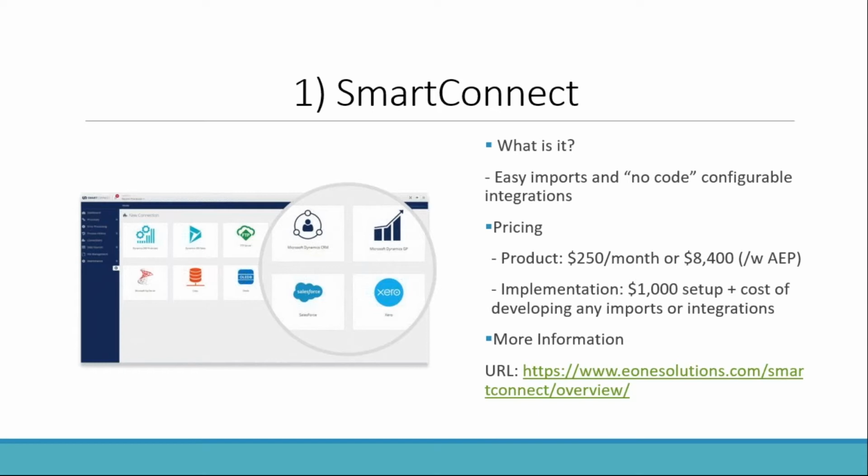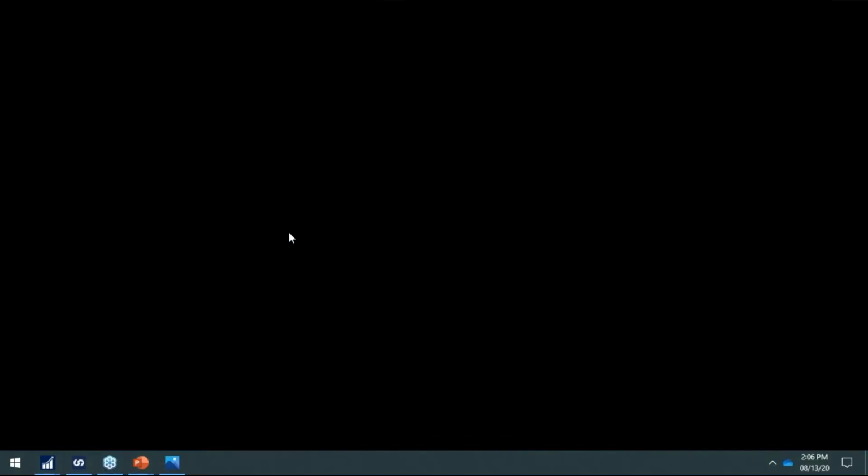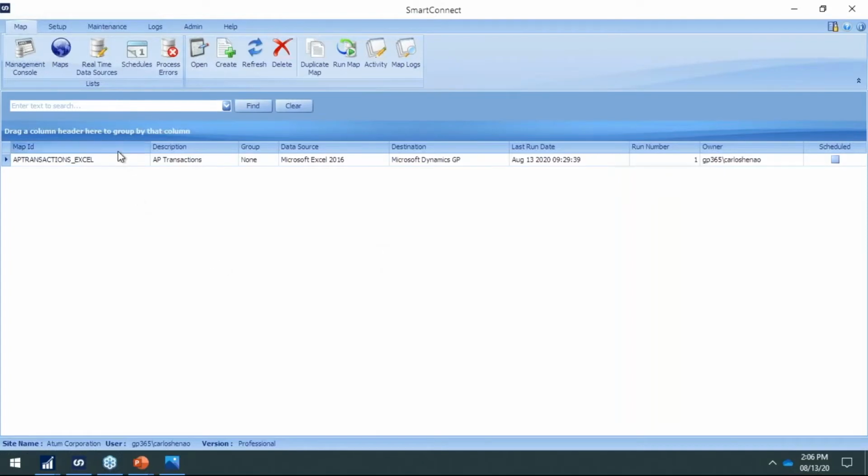So SmartConnect is a tool for importing data, right? And there's, in my mind, two different uses for that. There's developing an integration, or there is doing just a manual daily import, or at least a manual recurring import. Okay, so with that in mind, I am going to go into my SmartConnect, and I have just one import in here.